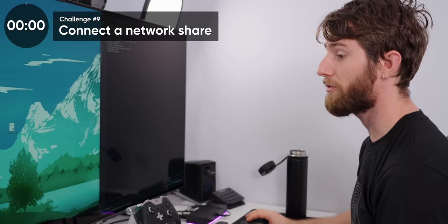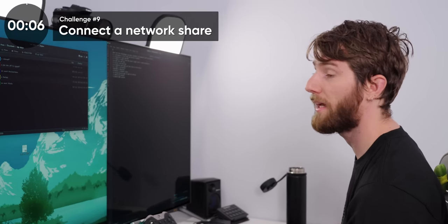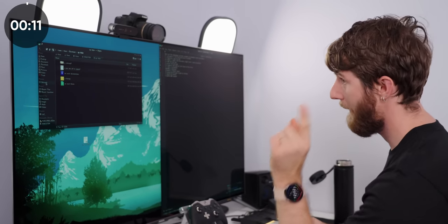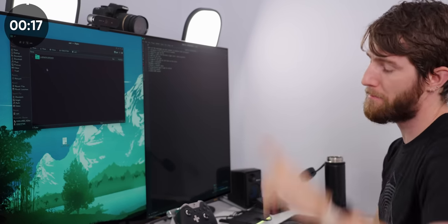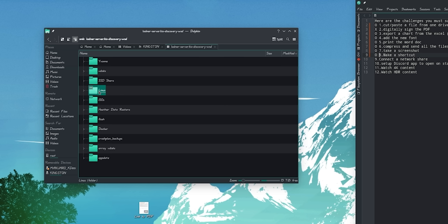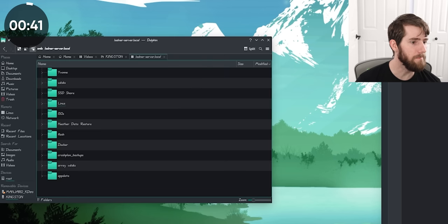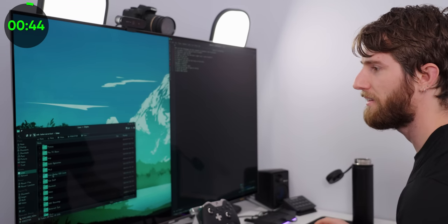Nice. Connect to a network share. This is actually crazy easy because while I am using Samba on my Linux NAS, it's a Linux NAS. So yeah, so network, shared folders, SMB, Linus server. Oh, does it want me to like map a network share? I mean, that's not really necessary. I can just add a shortcut to this right here. See, I'm gonna call that good enough. So now, every time I open up Dolphin, I just click Linus, and it will go to my share. Just like that.